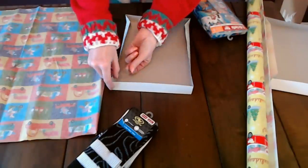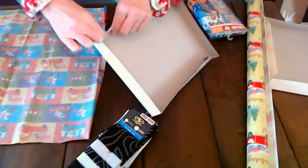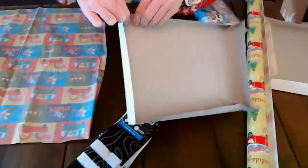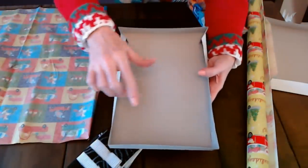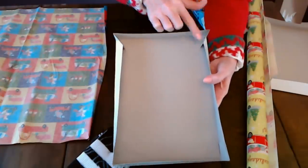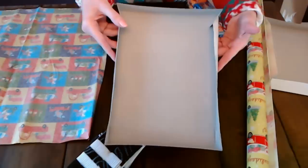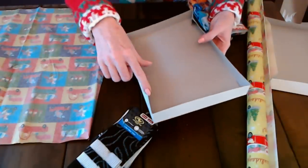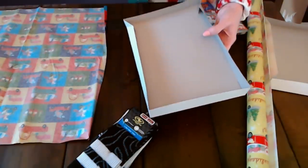So we take another piece. Press. And look at that. Now it's straight. Instead of sticking in, it's kind of doing like that. It just takes a few seconds, but it makes it look much neater.